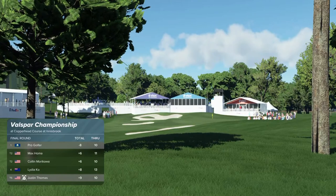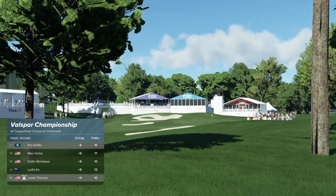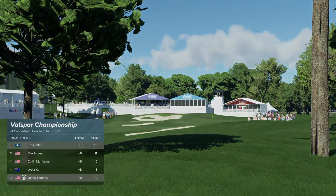And maintaining top spot on the leaderboard after that. And I don't know if the rest of the field is up for catching them here today in this final round of action.